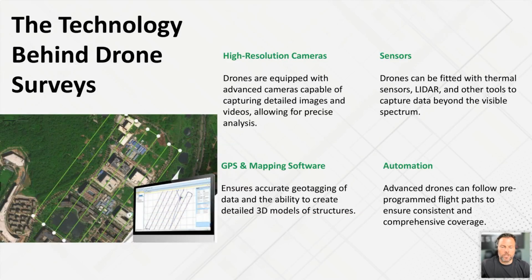LiDAR, which is laser scanning. We use that from a ground-based perspective inside and outside of buildings, but we can also fit the same sensor to a drone and capture aerial point cloud data that can then be combined with the ground-based data to create a 3D model.